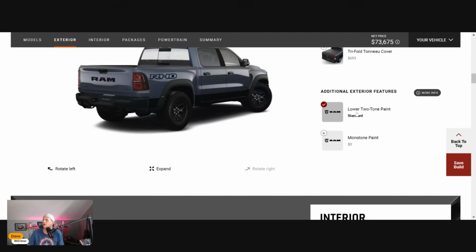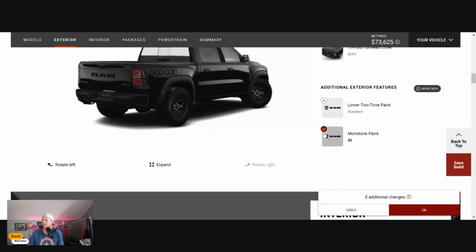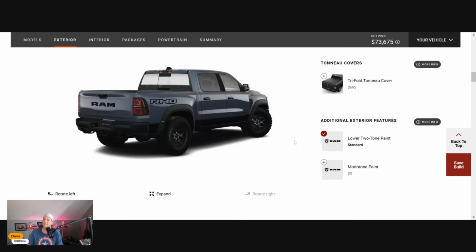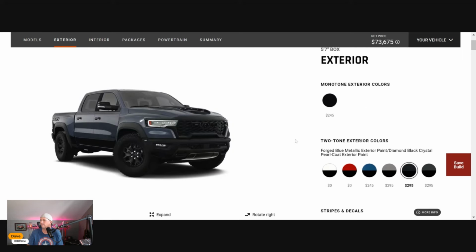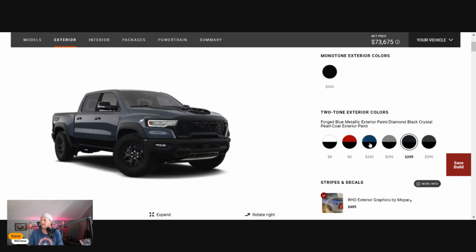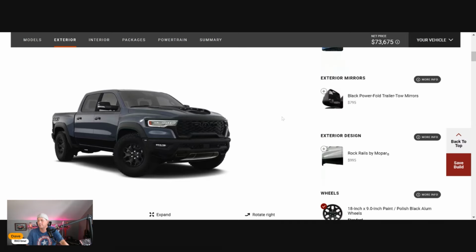So we get the lower two-tone paint, which is standard, or you can get the monotone paint. Now let's see what the monotone paint does. I mean, that blacked out vehicle. Oh, that might be sinister. Let me go back to the colors real quick. Yeah, see, they didn't really have a blacked out vehicle up there. Oh man, this just changed my choice. Oh, what was the price on that again?